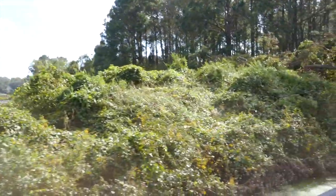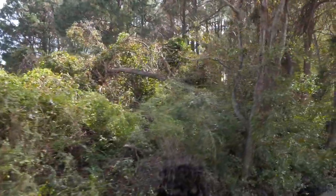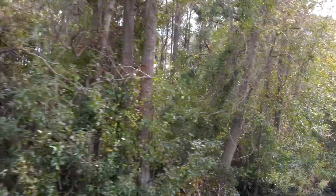Now the plantation is 738 acres. And of those 738 acres, they still farm about 120. So this is still a working plantation.